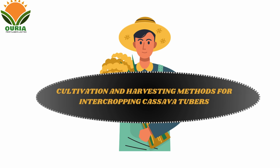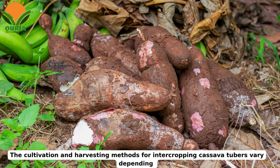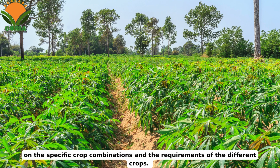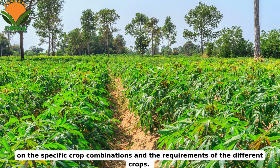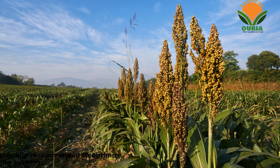Cultivation and harvesting methods for intercropping cassava tubers. The cultivation and harvesting methods for intercropping cassava tubers vary depending on the specific crop combinations and the requirements of the different crops. However, certain practices are generally recommended to optimize intercropping success.